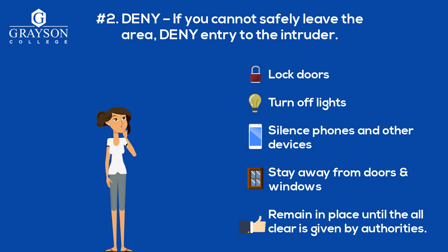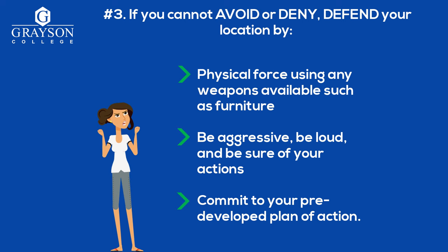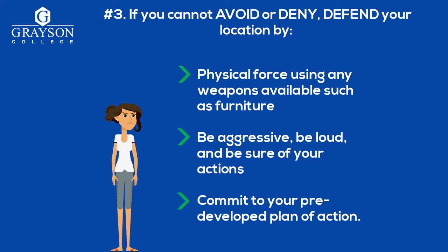If you cannot avoid or deny, defend your location. Use physical force using any weapons available, such as furniture. Be aggressive, be loud, and be sure of your actions. Commit to your pre-developed plan of action.